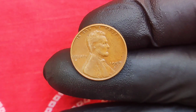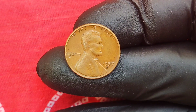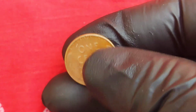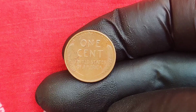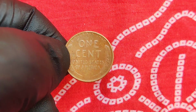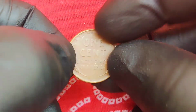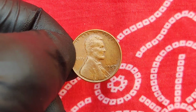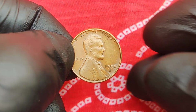Next coin, number 3. 1957. America was at the height of optimism. Rock and roll ruled the airwaves, shiny new cars glided down open highways, and prosperity flowed through the nation's veins. Yet, amid all that glittering progress, something extraordinary was born inside the Denver Mint. A humble Lincoln Wheat penny struck in the same copper alloy as millions of others, but with one defining difference: its color. A strange, captivating yellowish golden tone unlike any other coin of its kind.